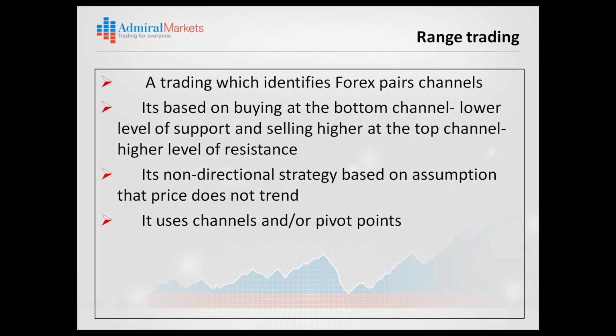Non-volatile times are pre-NFP trading hours. Non-volatile times are times when the market is waiting for the big news. So, or any Christmas or big holidays, for example, days off, public holidays, Christmas period, but also the 4 hours, I don't know if you mentioned it, the 4 hours before Asia, actually, between New York close and Tokyo Open.